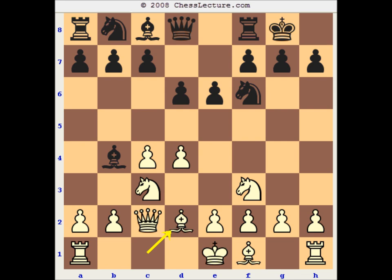Now, the point of this move, not only to prepare castling long, but to relieve the queen of guarding the knight on c3 against the double pawns. That keeps this queen on c2 on a very promising diagonal, the c2-h7 diagonal. Very relevant diagonal in this position, very useful. Sometimes knight to g5 can be played with mating threats against h7.